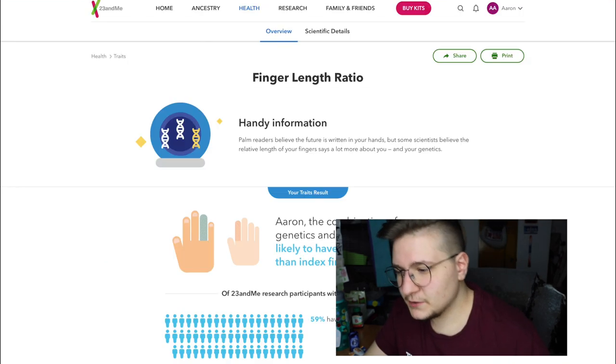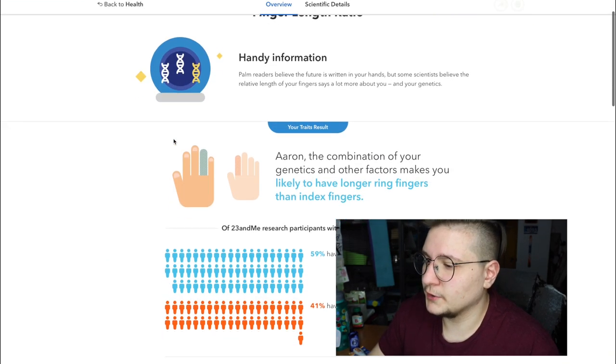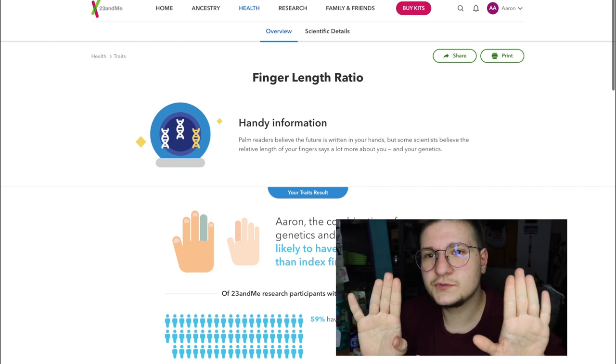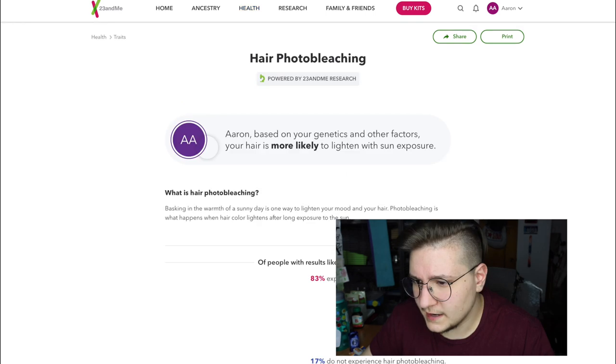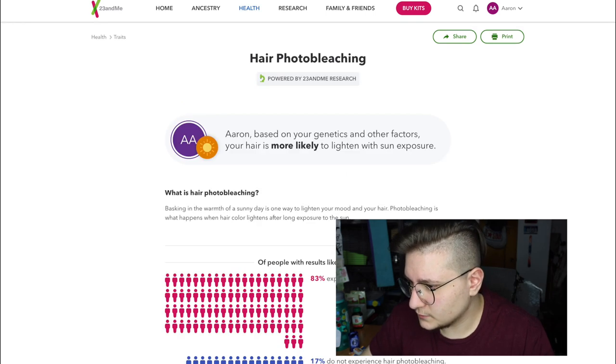Fear of heights, more likely than average to be afraid of heights. Very, very true. Finger length ratio, likely ring finger longer. That is false. My ring finger is actually shorter. Freckles, likely a lot of freckles. I do not have a single freckle on my face. Hair photo bleaching, more likely to experience hair photo bleaching. That's true. My hair turns very blonde in the sun.